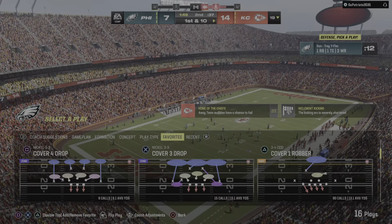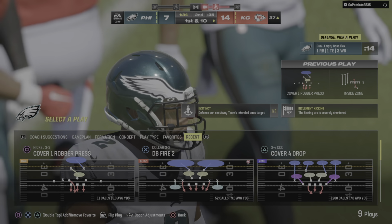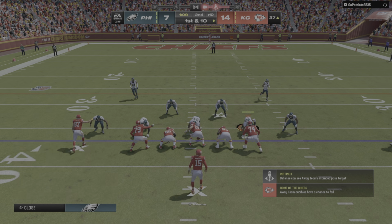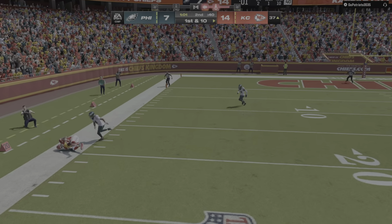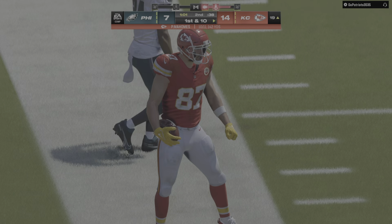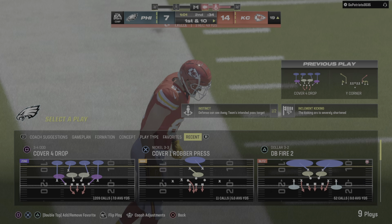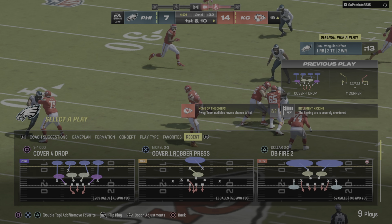Pacheco gets it up the gut. And they nearly sprung him that time as he takes this all the way down to the 37. That's over 40 yards of movement with those last two plays. Line of scrimmage, the 37 on first and 10. To throw, it's Mahomes. Open man here, it's the tight end Kelce. And he'll have it in the red zone before he crosses over out of bounds. Another nice gain. That's now 30 yards between those last two plays.